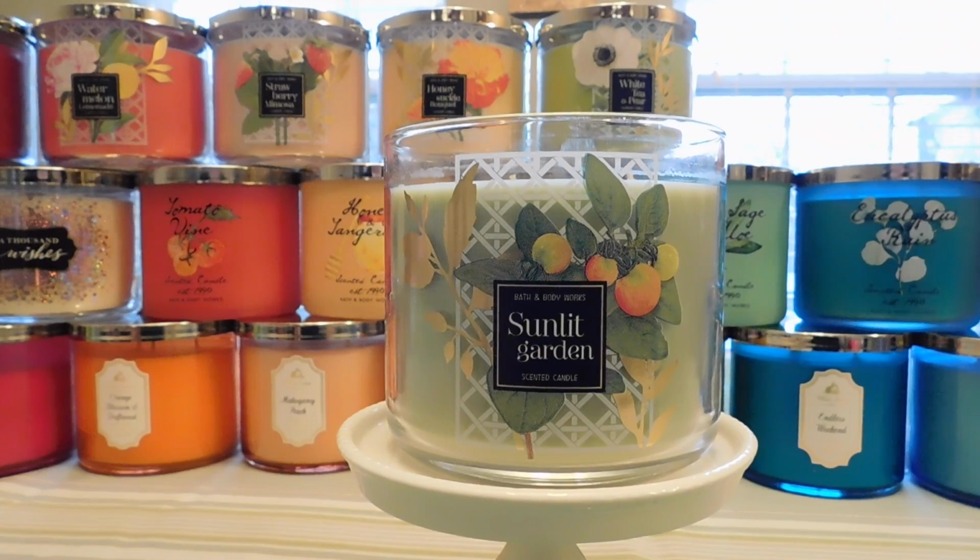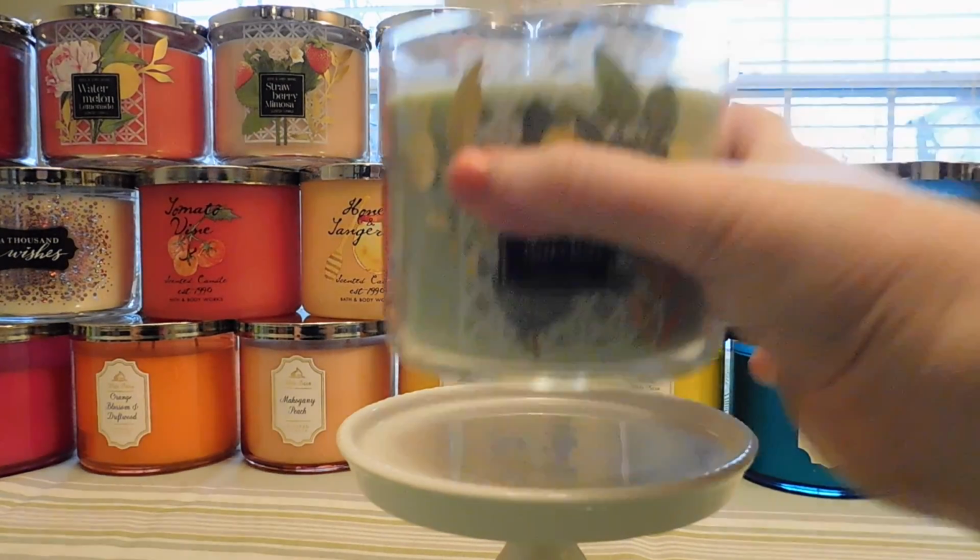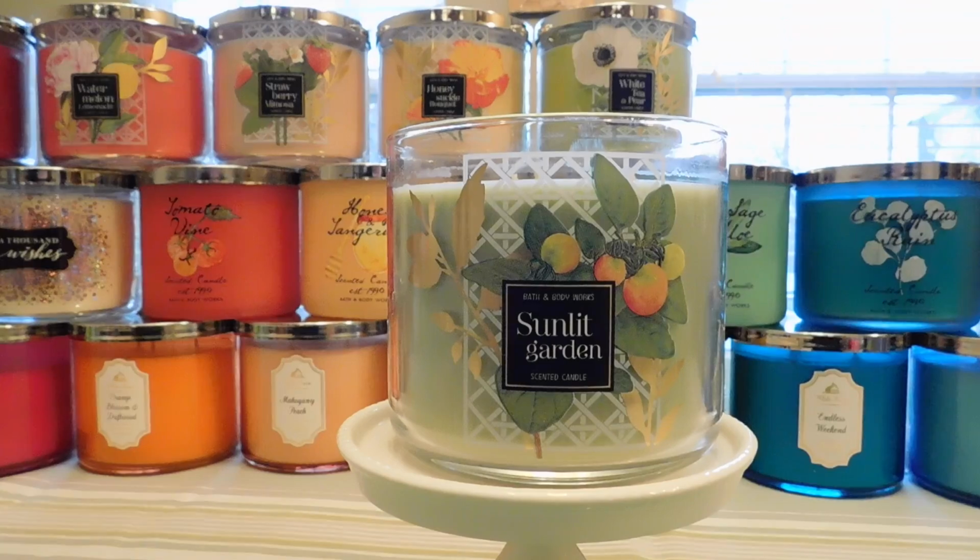So this, to me, I definitely get the marigold note. If you do have a garden, or if you've ever planted marigolds, they're a very popular, easy to grow, easy to plant annual. They have a very distinct smell, and this candle really does have that smell. It also has just a green note, so I think the name Sunlit Garden is applicable. I associate marigolds with the garden because it's a flower that you plant alongside a lot of different plants, like companion planting.